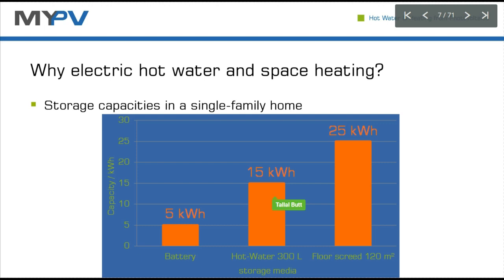But one thing to be clear is that we are not direct competitors with the battery. We are compatible with battery systems, and our system works in a way that it gives priority to the battery, and once the battery is full, the power is diverted towards thermal storage.